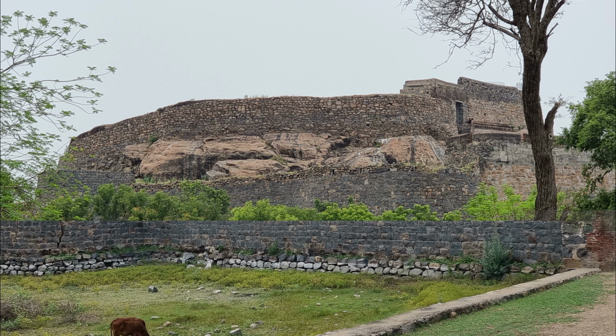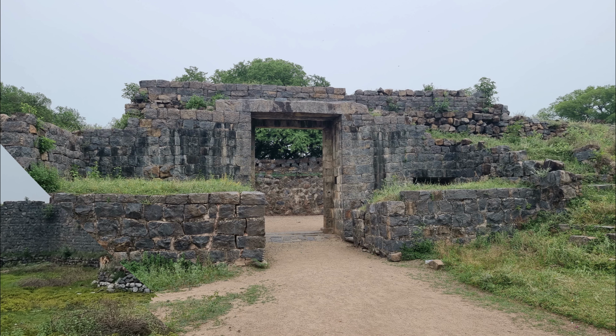Today we are visiting the Ranjankudi Fort, which is near Perambalur in Tamil Nadu. So let's get started.